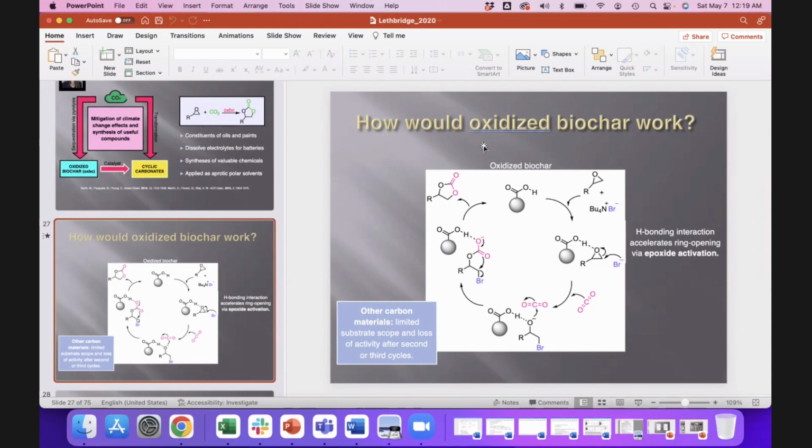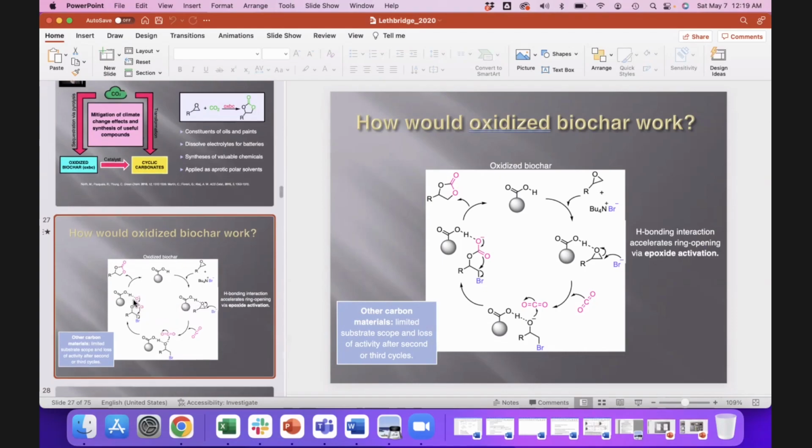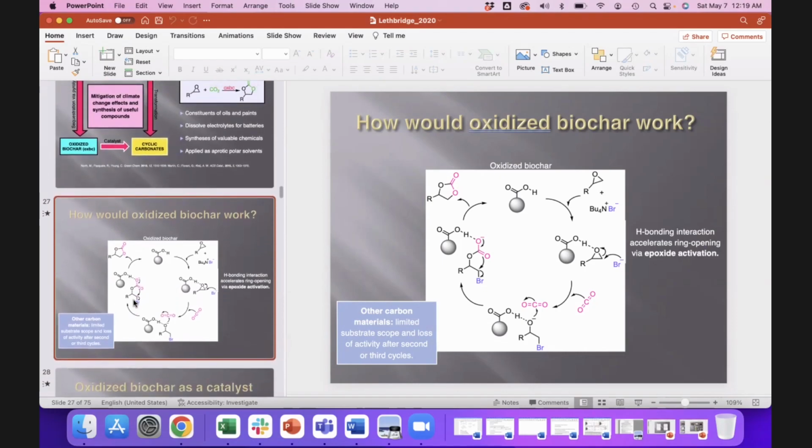mechanism, but it's the first example of a biochar being used as a catalyst in an important reaction like this, but also more importantly in a catalytic reaction that involves CO2 incorporation as well. So, I feel like it is our goal to be this giant carbon sink that's pulling all the carbon from the atmosphere and doing something important with it. That's super cool. That's really cool.